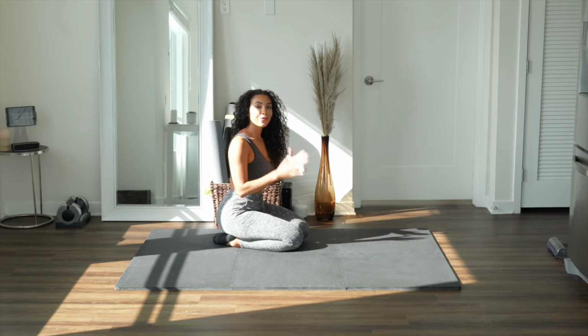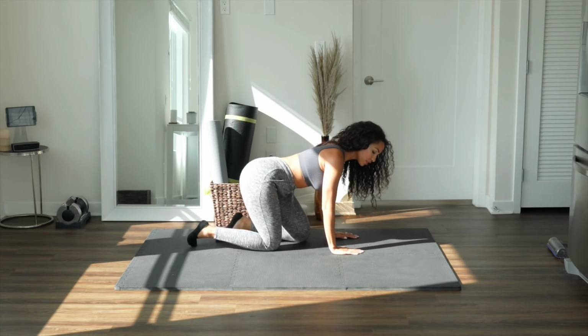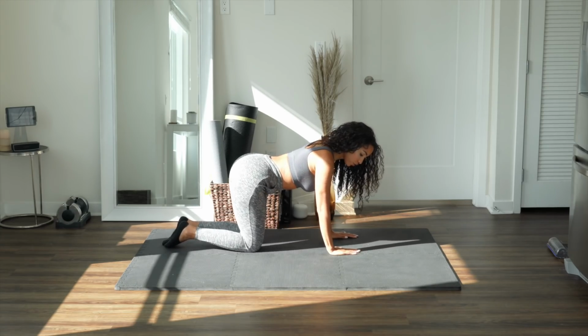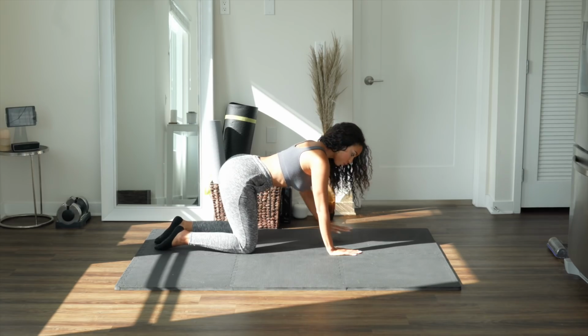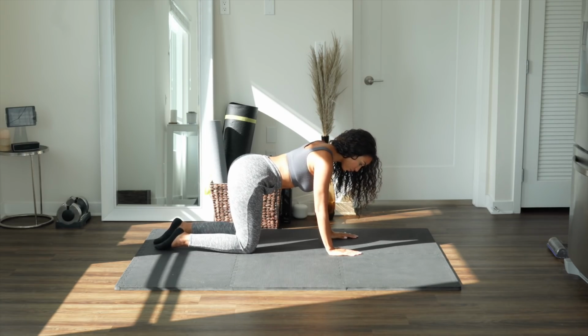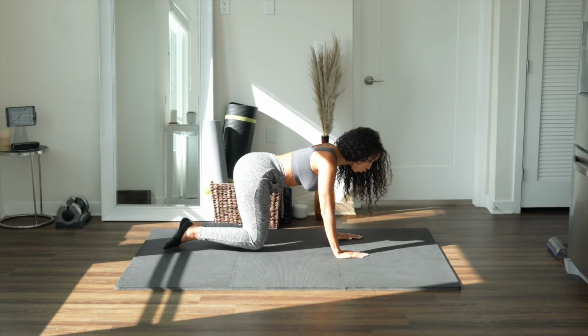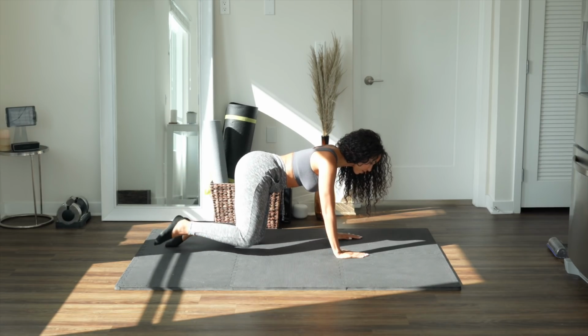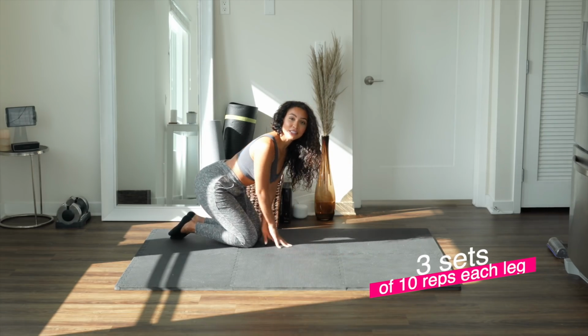So next we're going to be doing the fire hydrant. This is one of my absolute favorites for glute activation. So we are going to start wrists in line with shoulders, knees in line with our hips. Now we're going to keep our knees at 90 degrees, but we're going to lift it at a 45-degree angle. So core tight, look down, and raise. So you want to keep your core and pelvis stable, and your hip should be the only thing that is moving. So you want to aim for 3 sets of 10 reps.